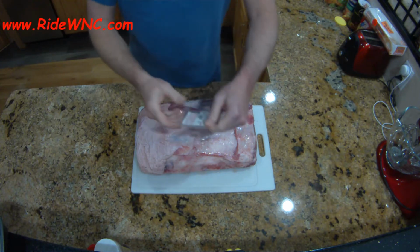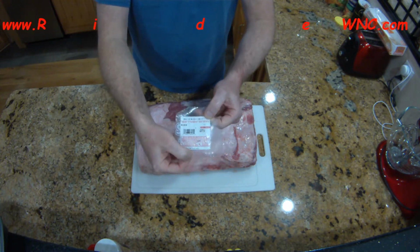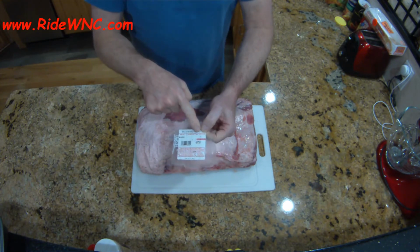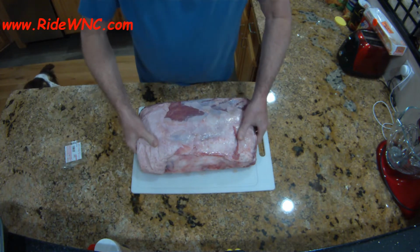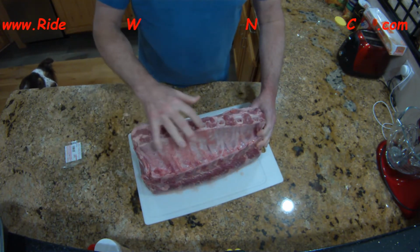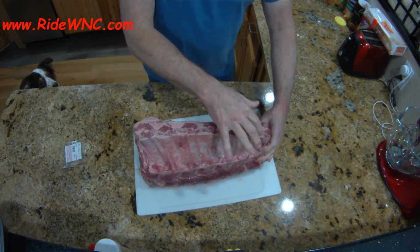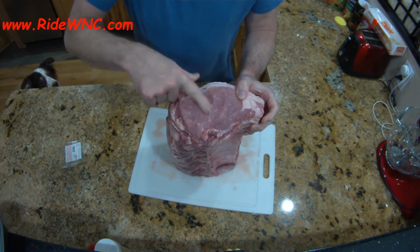Tonight I'm gonna show you how I make a prime rib. So this is a 16.5 pound prime rib from Sav-A-Lot. It was $65. You do the math. I paid $3.99 a pound for a 7-bone prime rib, standing rib roast.